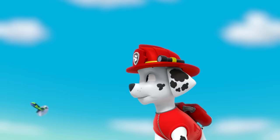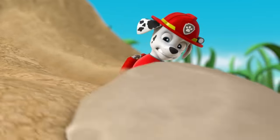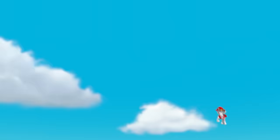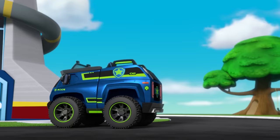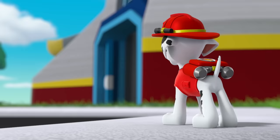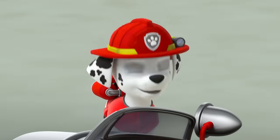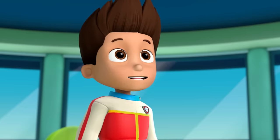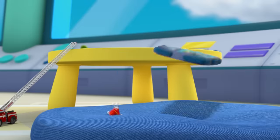Chase's drone! I could totally ride the drone home if I could get up there. Thanks! Drone, return! Let's try looking for him with the lookout's periscope. Hey! Wait for me! My truck! Ladder! Hey, everybody! He's on the pup pad! Good thinking! Go, Marshall!